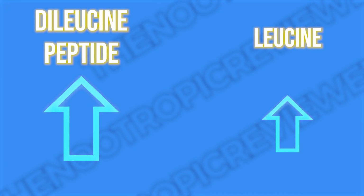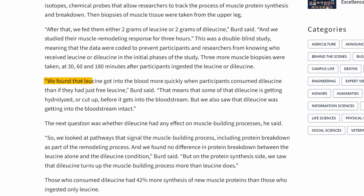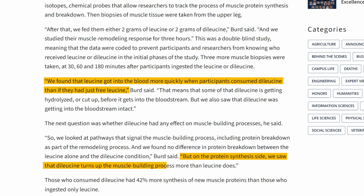But one of the reasons why Dileucine Peptide could be more effective than leucine is because the way in which leucine is absorbed is a lot more efficient when you're using Dileucine Peptide. So whatever sort of response you would get as far as elevating your muscle protein synthesis, it would be more significant if you ingest Dileucine Peptide versus L-leucine. As shown in one of the papers, they found that leucine got into the blood more quickly when participants consumed Dileucine versus if they just had free leucine. And on the protein synthesis side, they saw that Dileucine turns up the muscle building process more than leucine does.